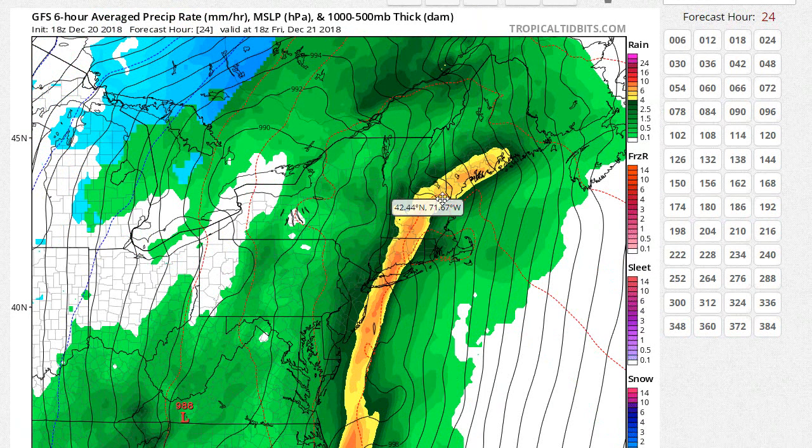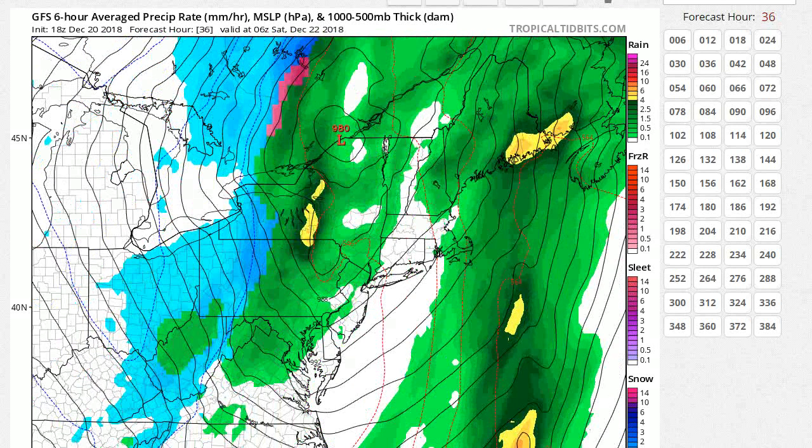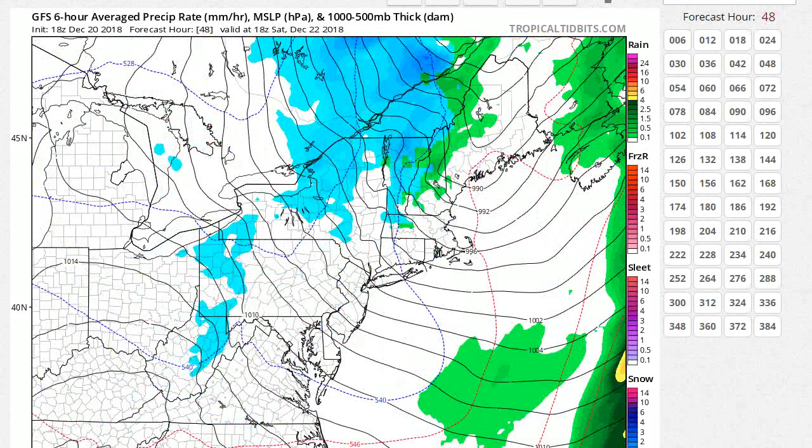There's going to be a line that forms right over Long Island. Now, the focus is shifting more over Long Island again with the heaviest rain. It looks like that band sets up right over the middle of the island right there. Then as we move toward the afternoon, it actually gets lighter, and as we move into Saturday, it dries out.